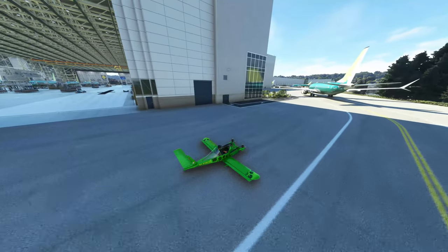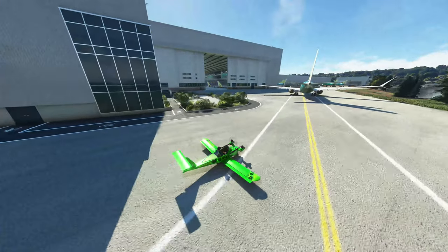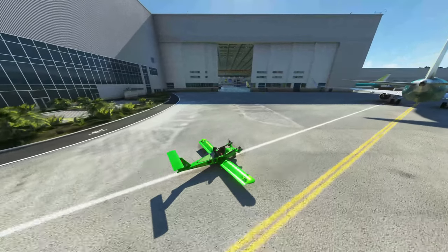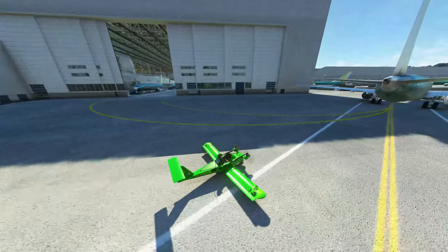Hot pursuit. Yeah, this factory is amazing. How they did this.